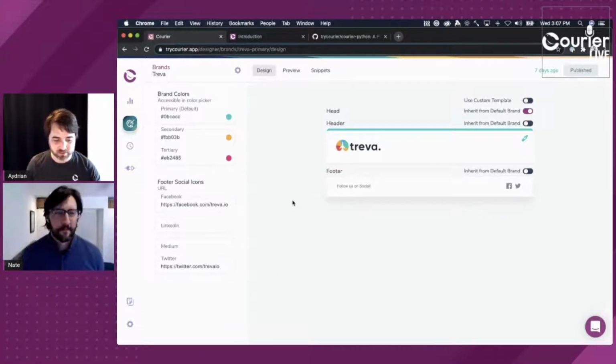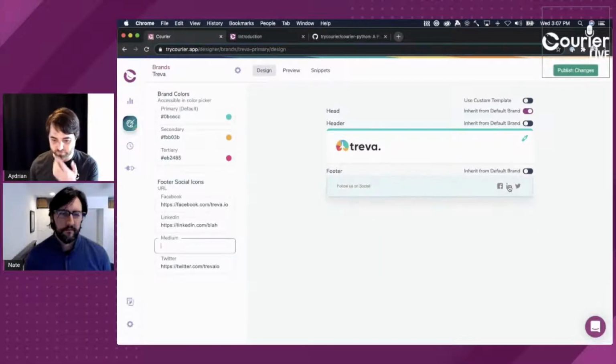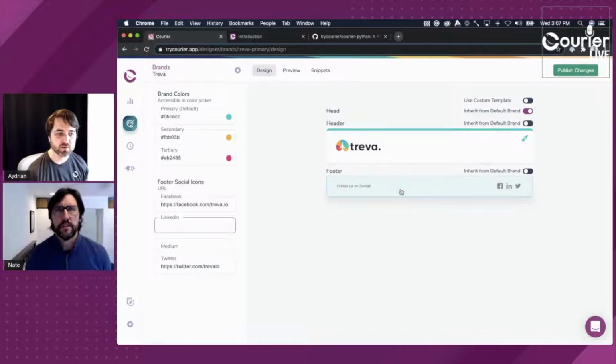So with brands, it looks like we have a set of brand colors. So you've set up a primary, a secondary, and a tertiary color. And then I can see in the footer section here, we have icons for social. And so that was just as easy as adding that link. If I were to put something like LinkedIn, linkedin.com/blah, it would pop up. Nice. Exactly.